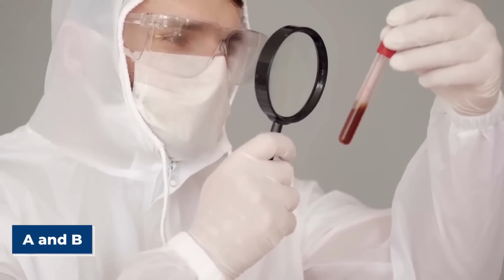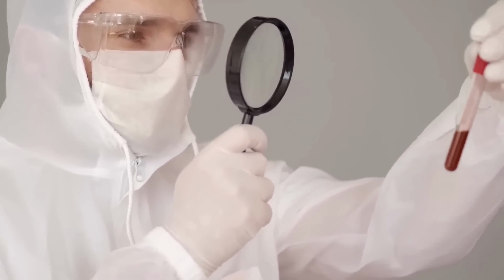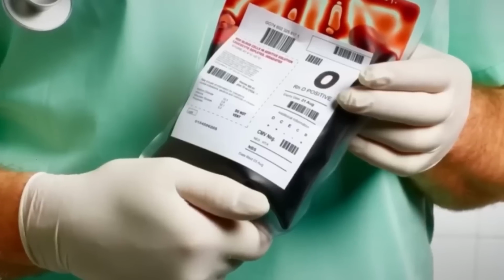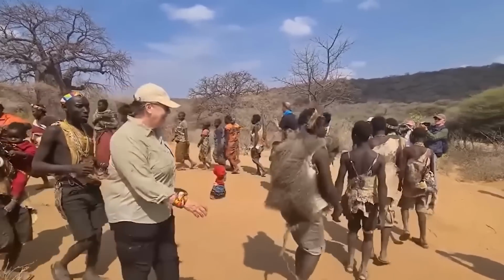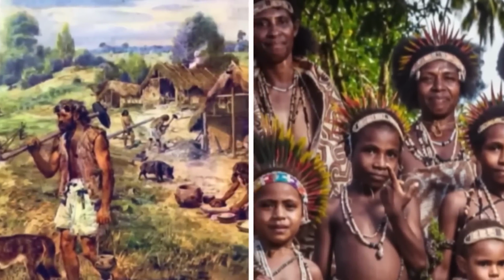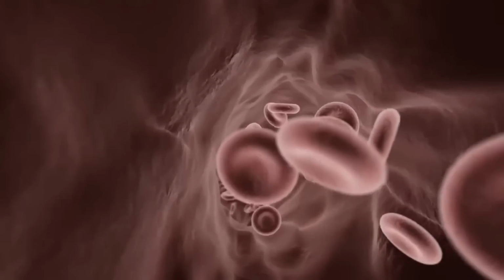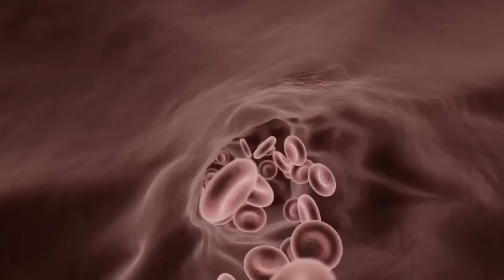The absence of A or B antigens on red blood cells could have made them less susceptible to certain diseases, which were likely more prevalent and perilous back then. Additionally, people with type O blood seem to thrive across diverse environments. As indigenous peoples migrated across the vast canvas of the continent, those with type O blood might have had a higher chance of survival and raising families, thus propagating this blood type further. Over millennia, this could have led to the dominance of type O blood that we observe today.